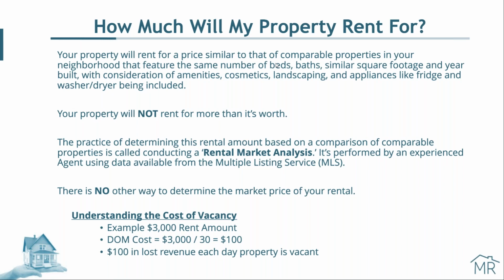So it's extremely important to note that your home will not rent for more than it's worth. And a professional property manager and realtor team will always provide you with this upfront transparency. The only way to ensure that you're competitive is to see what neighboring homes recently rented for, which is found only by running a rental market analysis utilizing a local MLS. In a couple slides, I'm going to show you an example of a rental market analysis and what that looks like from an agent's perspective. But before I transition, I want to touch base on this example of how overpricing a rental can end up costing you more than if you had priced the unit correctly to begin with.